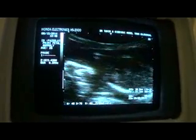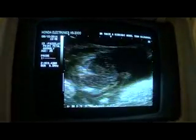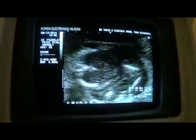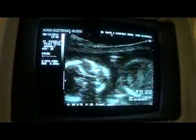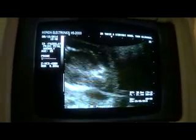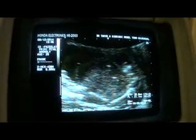No movements, fetal ascites, pleural effusion, urogenital organs absent, and placenta posterior. No other evidence of any other abnormality except the ones that have been shown to you. So this is our case of the day. Thank you very much.